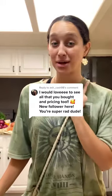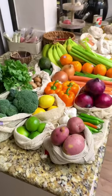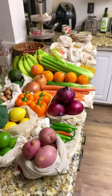Guys, so I just went grocery shopping and I wanted to show you all the zero waste groceries that I got and how much I spent on them. All right, so these are all the plastic-free groceries I was able to get. Now let's go in and see exactly what I got.